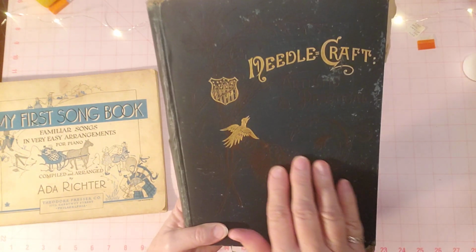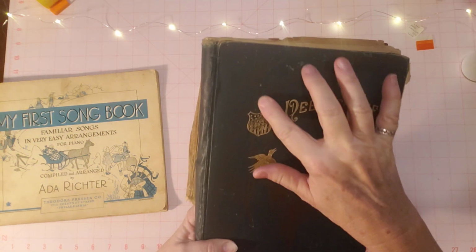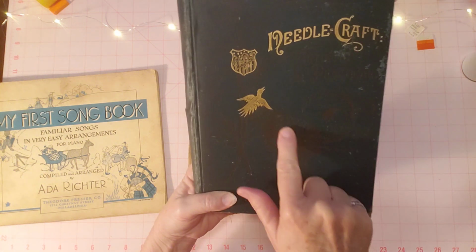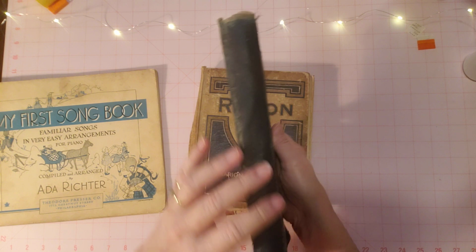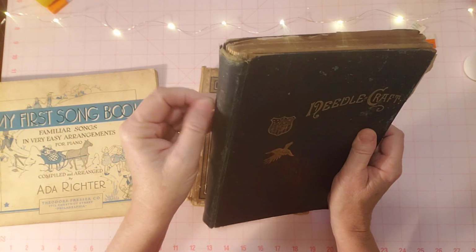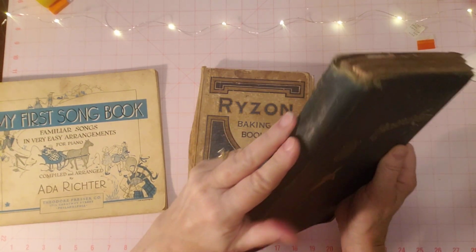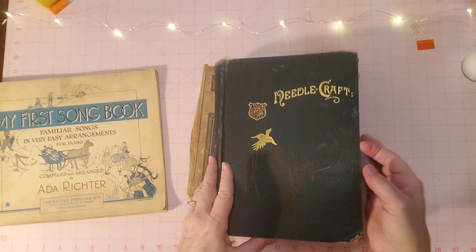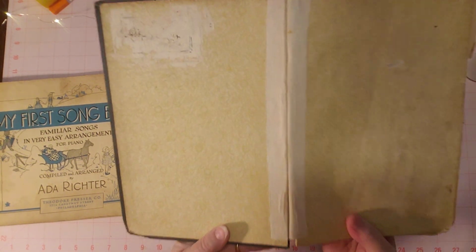This has a beautiful kind of, the words on here are indented, and there's a design on here. It's probably hard to see because it's dark, and it has these gold designs. Here's the spine. It's kind of puffy and kind of, see how it's kind of off the pages. Here's the back.